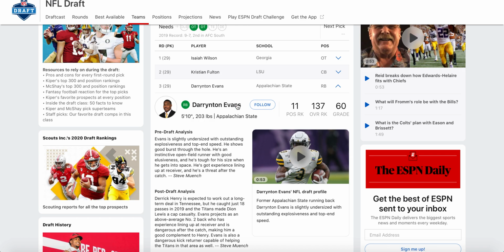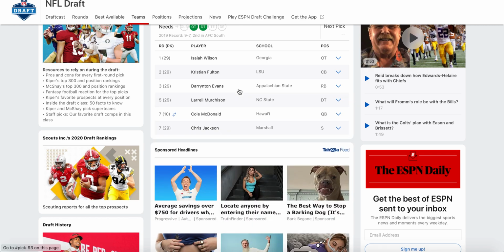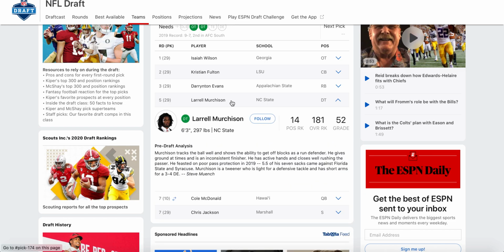Derrick Henry is obviously huge, not the fastest, but can power through everybody. So he's going to be able to line up, catch passes out of the backfield, do that kind of stuff. Larrell Murchison at NC State in the late 5th round. Really like this pick as well.